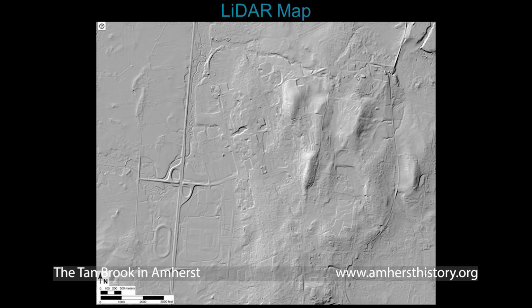So there's a lot of things that you can pick up on this map that will become even more obvious when I hit the geologic map next. But for example, you can see these little bumps up here. Those are sand dunes. You can see some of these drumlins here, these rock outcrops that come along through the middle of Amherst. Where are those sand dunes? Those are out in Hadley.